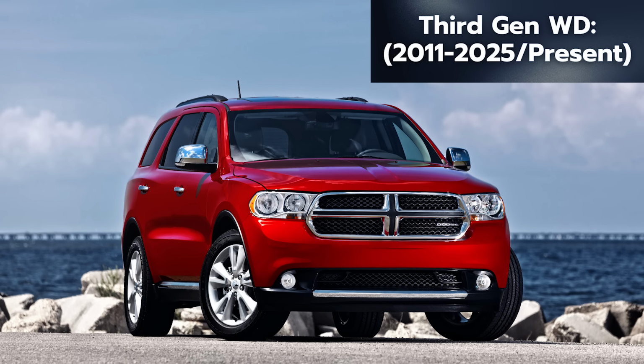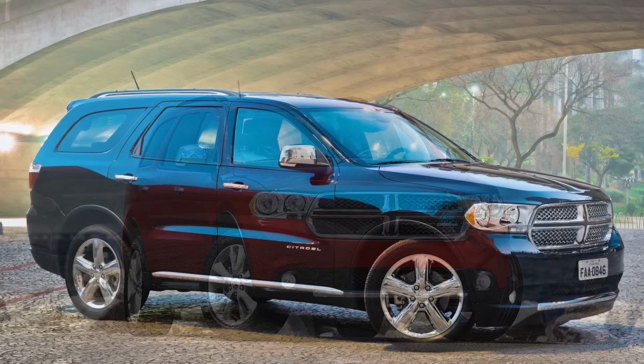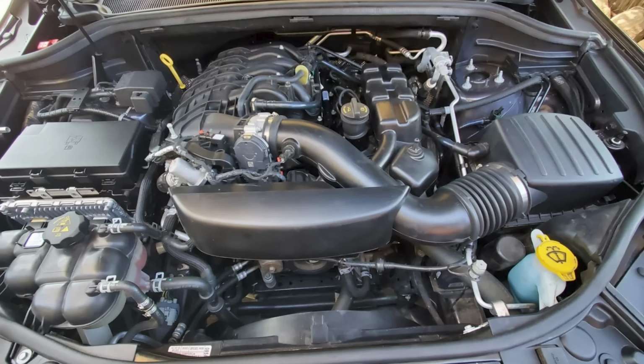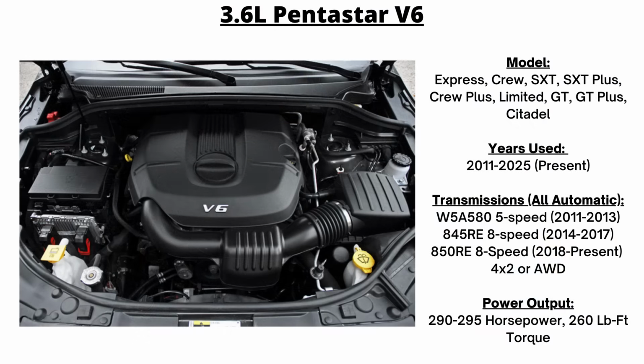Now we move on to the third gen, which began in 2011 after a 1-year hiatus, and is still continuing to this day in 2025. The V6 this time around was a 3.6 liter Pentastar, and this was found in the majority of models, such as Express, Crew, SXT, Limited, GT, and even Citadel in either 4x2 or all-wheel drive format.